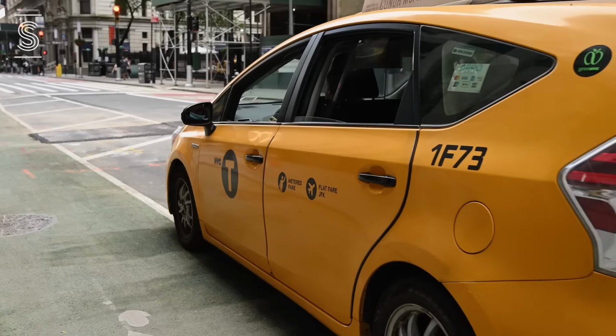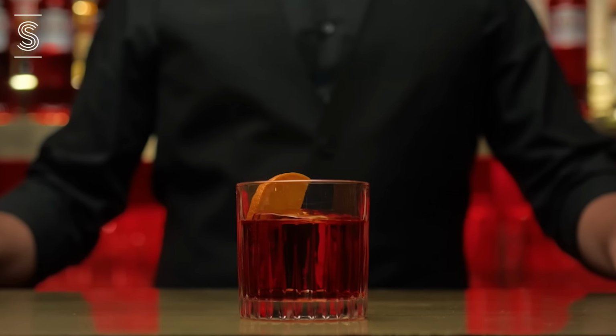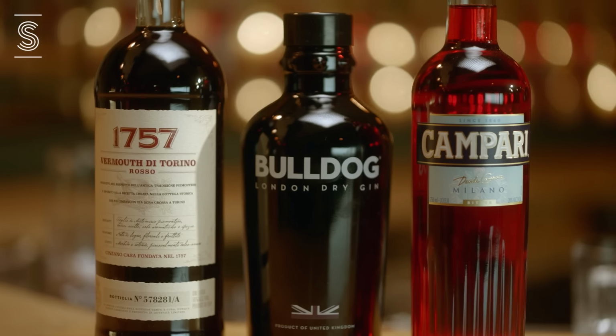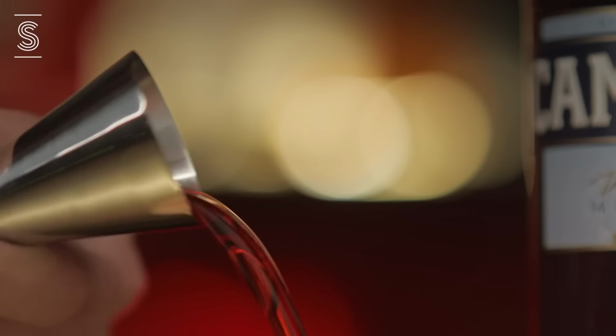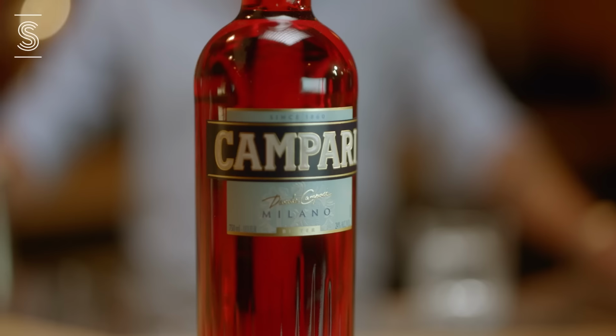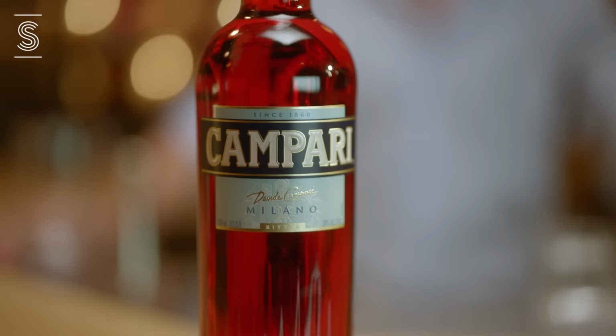Hi, I'm Stacey Swenson, and I'm a bar and beverage director in New York City. What ingredients make up a classic Negroni? The recipe for Negroni calls for gin, Campari, and sweet vermouth, so it's a perfect combination of bitter, sweet, and strong. According to the International Bartenders Association, in order to be considered a Negroni, that bitter profile needs to come from Campari, the iconic, vibrant red Italian aperitif.